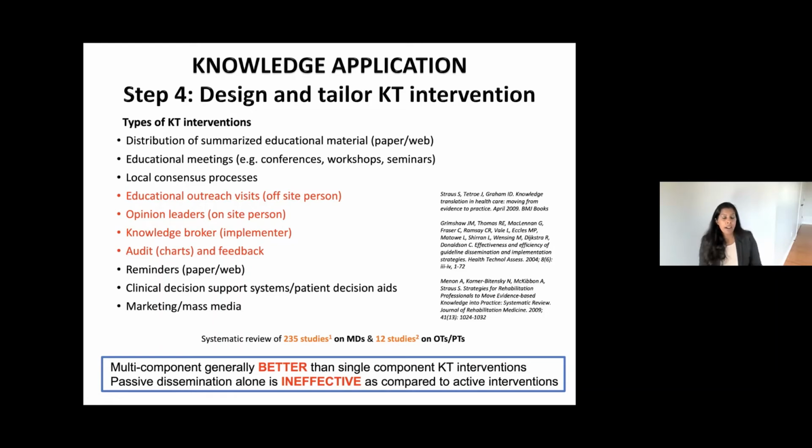workshops. You might want to have an outreach visit, which is having a content expert who's off-site come in to the clinical setting to deliver that educational workshop or the in-service. So it involves getting content experts from the outside coming into the clinical practice setting and providing that in-service or outreach visit.